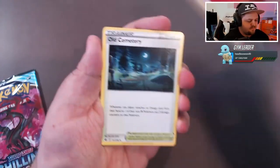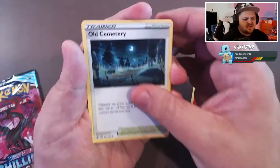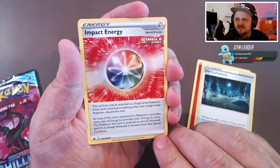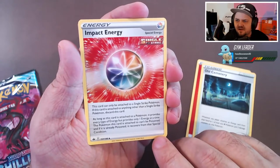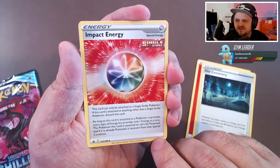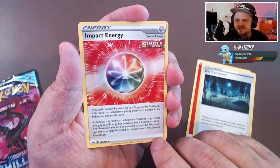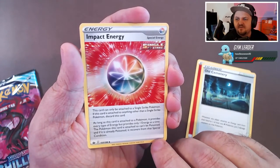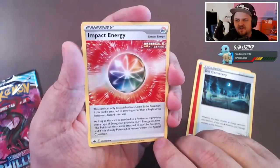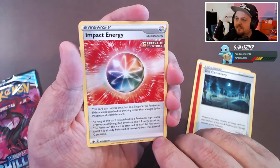All right, I'm gonna guess grass. Nope. All right, we got Old Cemetery. Ooh, spooky. Spooky cemetery. Ooh, Impact Energy. Jesus. This card's very extra. Can only be attached to a Single Strike Pokemon. If this card's attached to anything other than a Single Strike Pokemon, discard this card. As long as this card is attached to a Pokemon, it provides every type of energy, but provides only one. Oh, okay, so it's just anything. And it only works for Single Strike Pokemon. This card is attached to can't be poisoned. There you go.